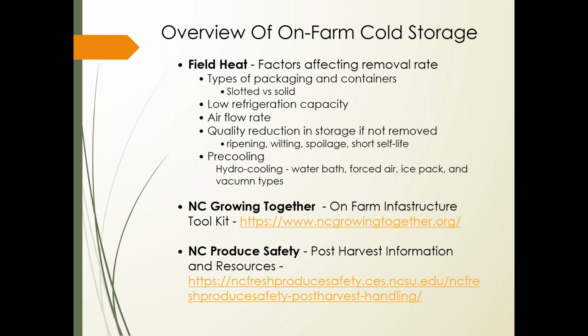To summarize the overview, there are two websites that I recommend you look at for a lot of overviews of cold storage. One of them is the NC Growing Together website. They have an infrastructure toolkit. I think we'll talk about that a little bit later in the presentation. And then the other one is North Carolina Produce Safety. There's a lot of post-harvest information located there, and you can compare the vegetables and fruits to what you're trying to cool. So that sums up an overview of on-farm cold storage.